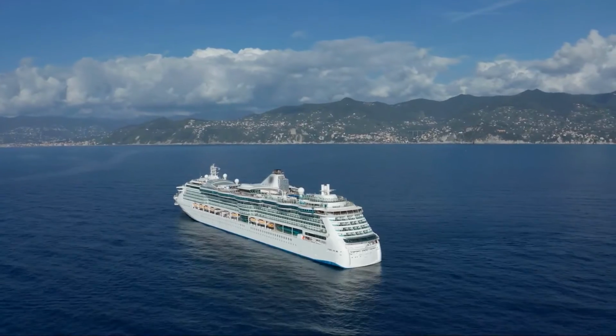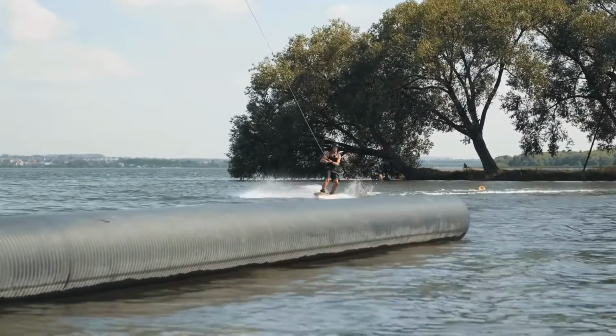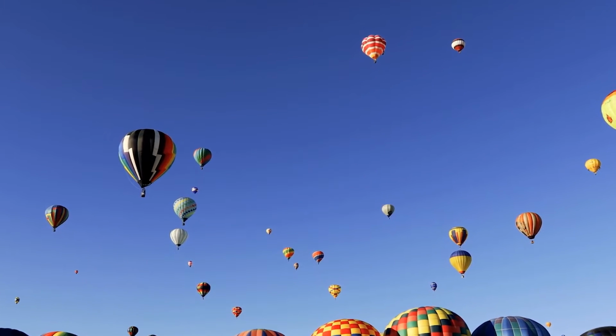If that sounds complicated, there's another way to look at it. Usually, things float if they're less dense or lighter than water, and sink if they're heavier. A hot air balloon functions similar to that. Now for hot air balloons and buoyancy. Now that we know what buoyancy means, let's talk about how it relates to hot air balloons.